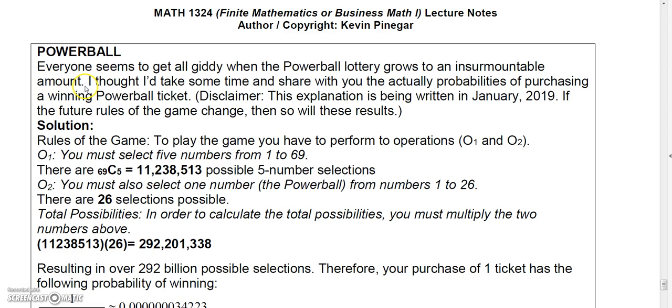And so I thought I'd take some time and share with you the actual probabilities of purchasing a winning Powerball ticket. So make sure you understand I'm talking about purchasing a winning Powerball ticket. Obviously, anybody can purchase a Powerball ticket if you're of the appropriate age. Quick disclaimer, since I'm writing this explanation in January 2019, these rules will only apply to the game as it's played at this date.